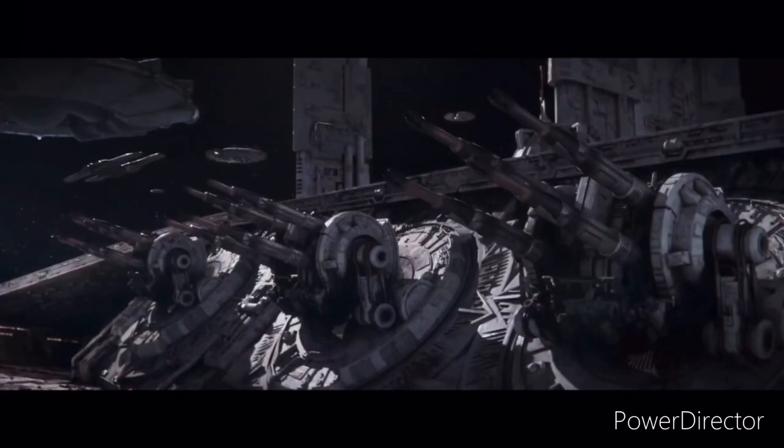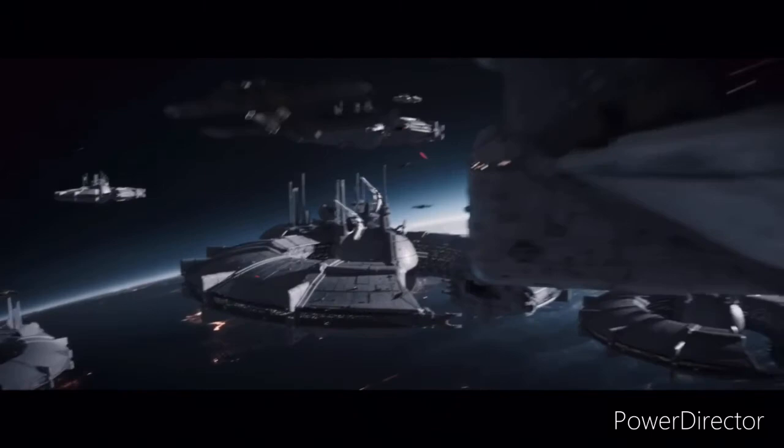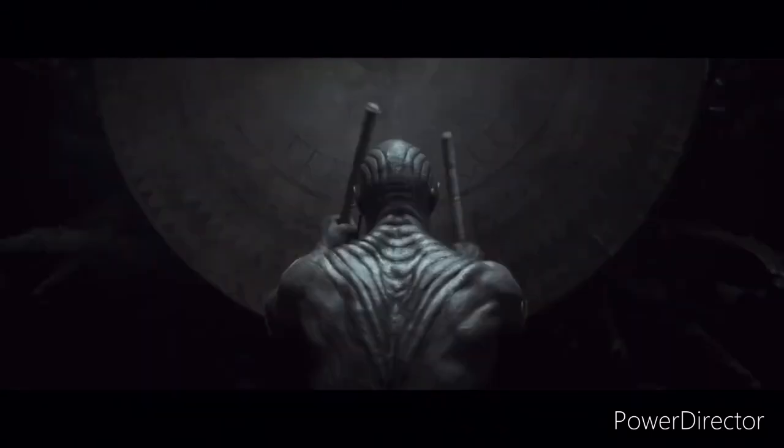More of those iconic turrets, and another ship that you can see in the background, which are more Trade Federation ships. The Jedi Speeder again.